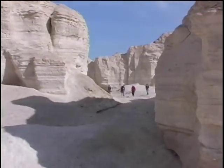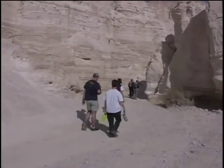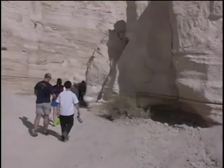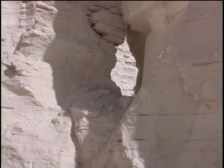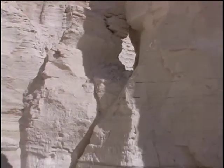So you actually walk down below car level to enter this space, and there's caves that change. Some of them are new, some of them are old.